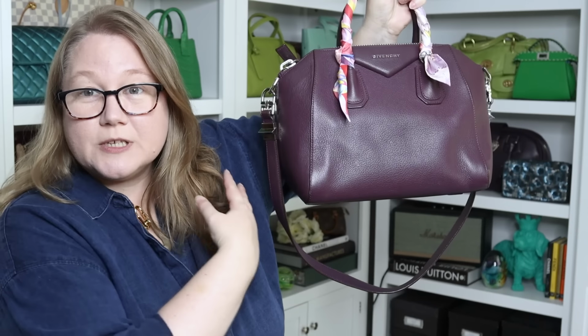Of course, you can top handle this bag. The drop here allows you to slip it over the crook of your arm. And then with the strap, you can also put that over your shoulder. It's not an adjustable strap, so it fits like this. And I have heard that with the older model the shoulder strap is shorter, so those handles kind of poke you in your armpit. So just be aware of that. But that's how it looks on the shoulder. And this is how it looks with the strap just hanging down when you're top handling it.